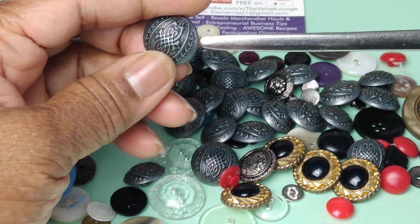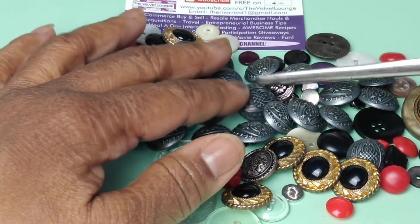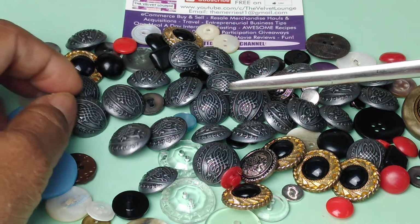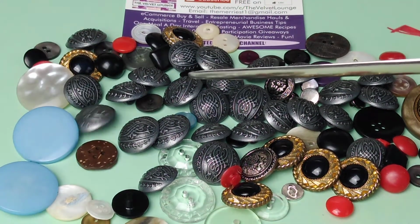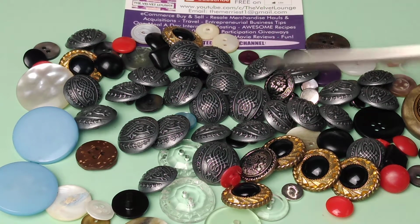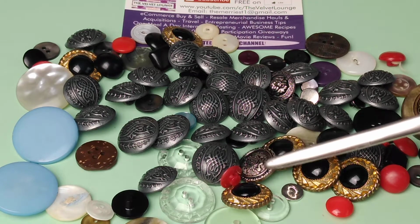These are really not the best type of buttons for clothes, but these were on a jacket, which kind of makes sense. It's something that you're not going to run through a wash often. Plus, that jacket said that it was dry clean only, so the dry cleaner would know how to deal with pewter buttons.